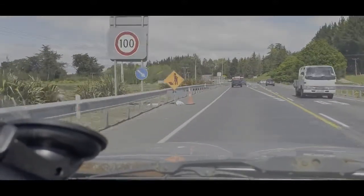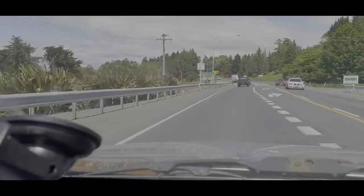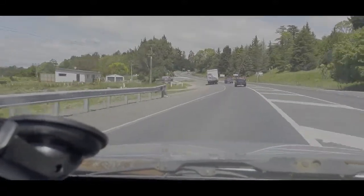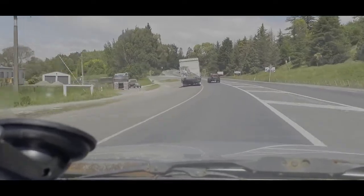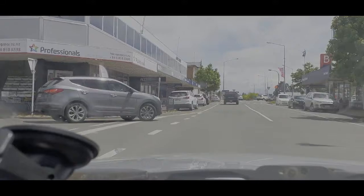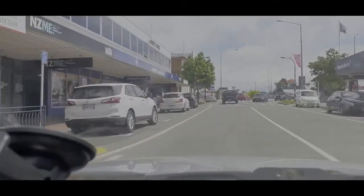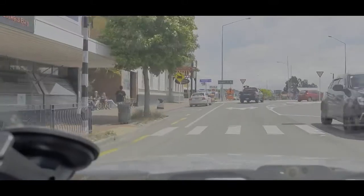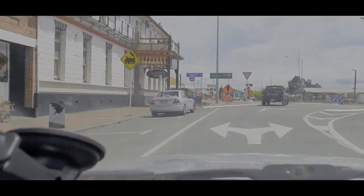Probably not saying that correctly. Anyway, we'll carry on. Now going through a town called, I don't know what it's called. Big long, lovely name.